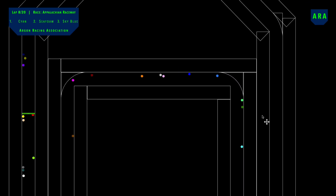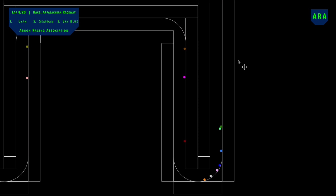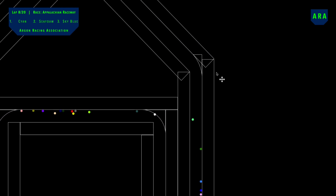Now, actually, Green has taken his spot into 2nd over Seafoam. Except slow through 5 and 6, and that's going to allow Seafoam right past.